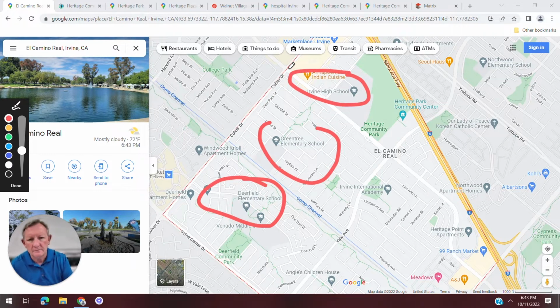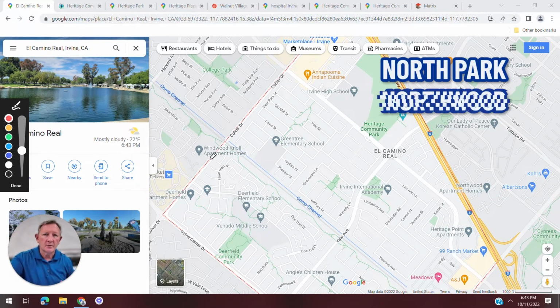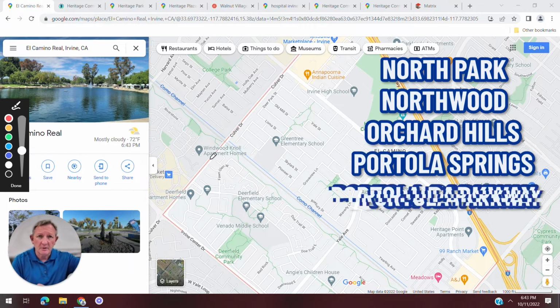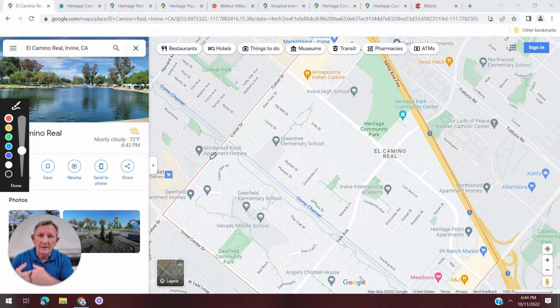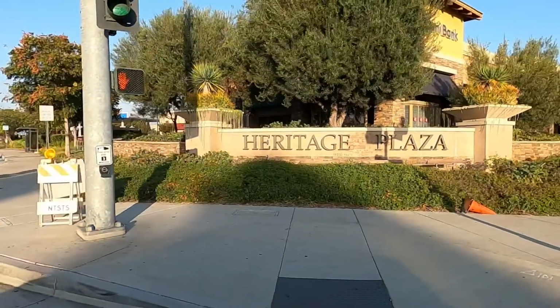Culver and Jamboree, as you're moving around Irvine, and also Jeffrey, are kind of the bigger arteries. So Culver will take you all the way into North Park, Northwood, Orchard Hills, Portola Springs. You can take Portola Parkway all the way down. If you're heading west, you're going to hit Newport Beach. It transitions, but for the most part, takes you down there. So big street, a lot of things off of it. One of the things off of it is the Heritage Plaza, and we'll go over that.